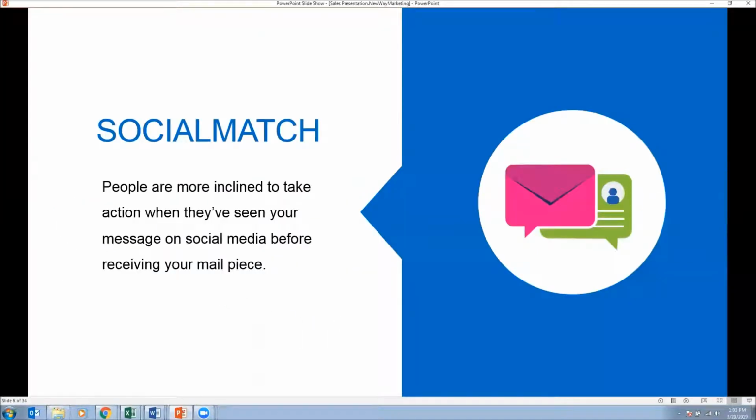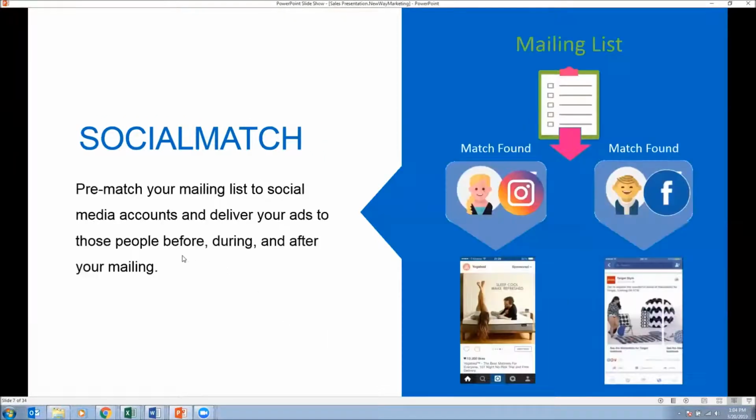Let's talk a little bit about each of the integrations that we have to offer. The first one that I'd like to talk about is called Social Match. This is going to be your pre-mailing warm-up. People are more inclined to take an action when they've seen your message on social media or anywhere before receiving your mail piece. So we integrate with Facebook and Instagram, and what we're going to do is pre-match your mailing list to social media accounts and then start delivering and serving up ads to these people before, during, and after your mailing.